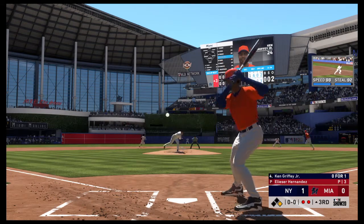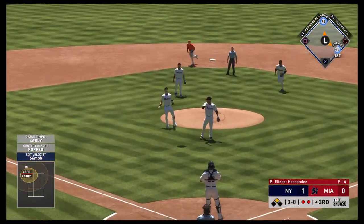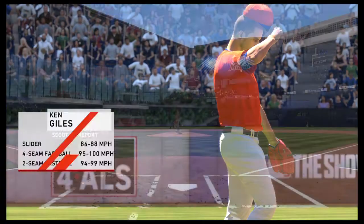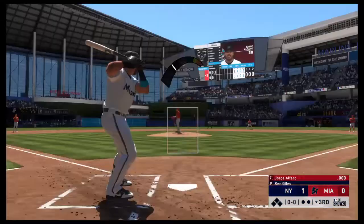Runner, runner, runner. From the stretch, he's running. Popped him up. Anderson moving to his left, and that retires the side. Ken Giles, a right-handed reliever standing 6'3", gets the ball now out of the bullpen.